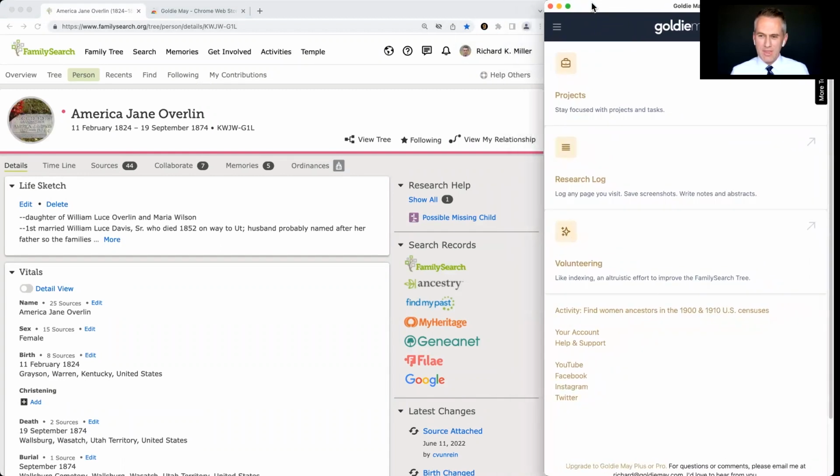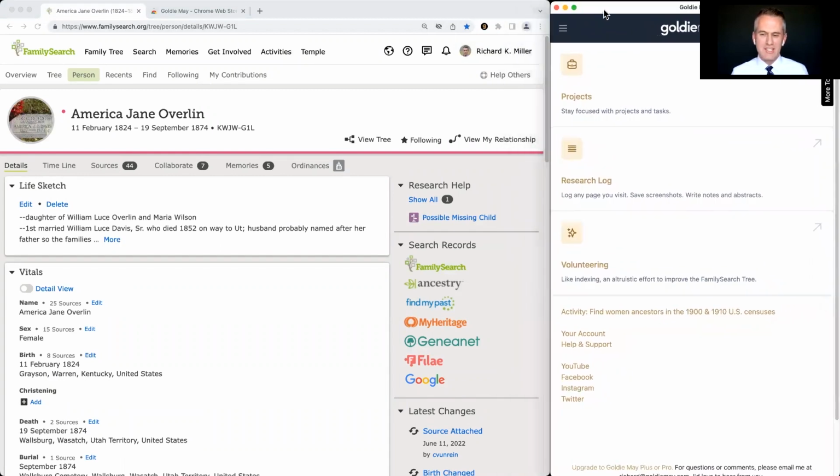So I think of it as a research assistant, or also a place for your work in progress. It's not another tree program where you're syncing your data between them. It's intended to help you keep your data on the tree you already have, like FamilySearch or Ancestry, and then give you tools to help do the research as you go. So we'll talk today about projects and the research log.